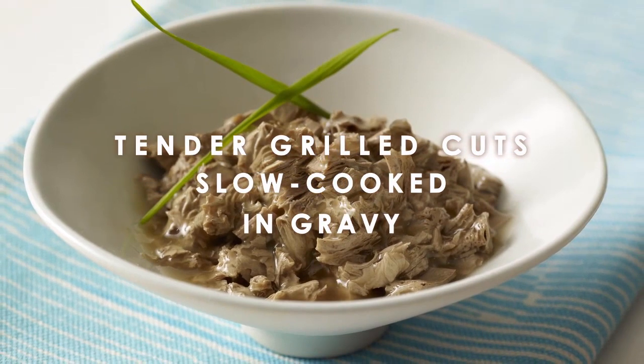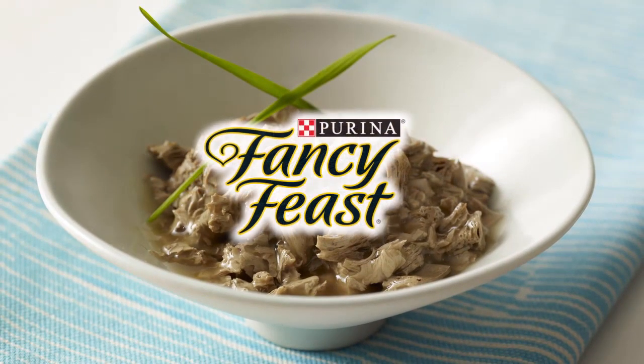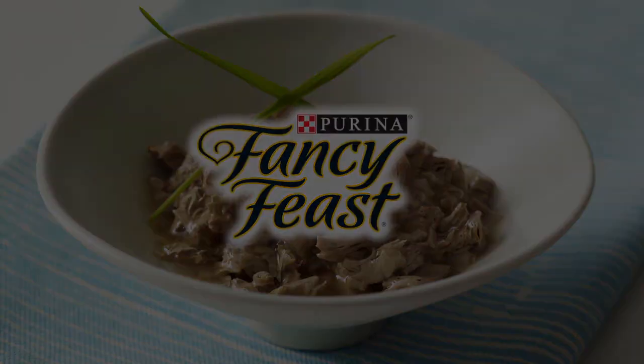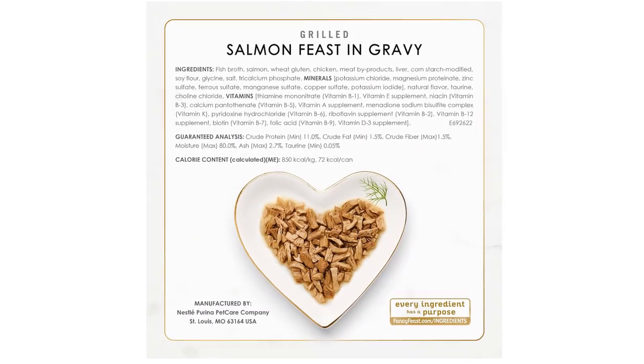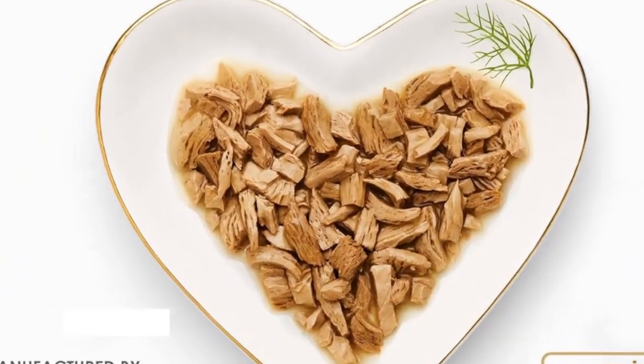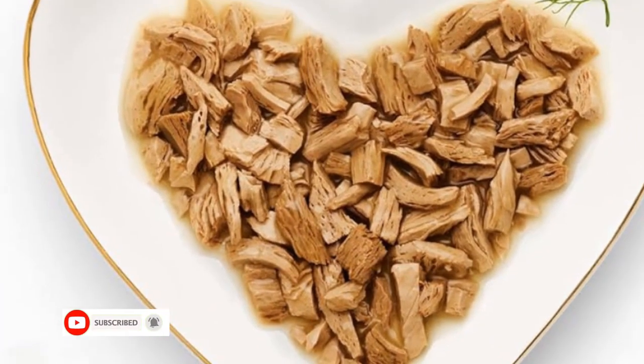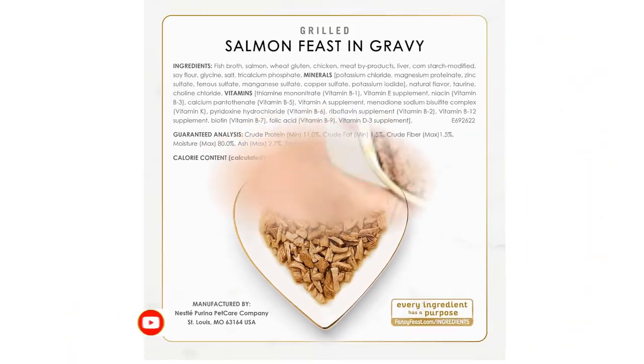Each recipe features a savory gravy that balances out these mouthwatering entrees, and high-quality ingredients provide an exceptional level of taste. With essential vitamins and minerals to support her overall health in every serving, this gourmet cat food lets you feel good about the meals you serve. Offer up a different recipe at every feeding to keep her interested in what's being put in her dish, and let her delight in the rich flavors.